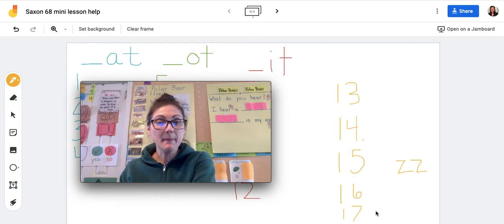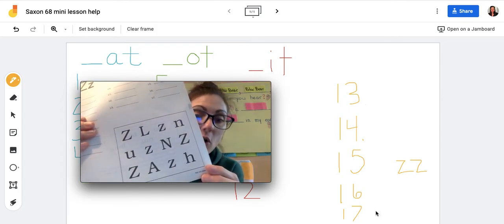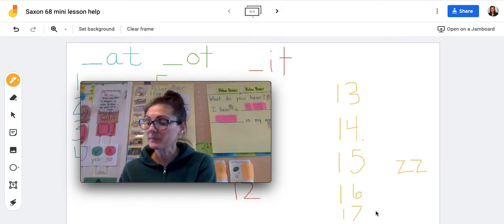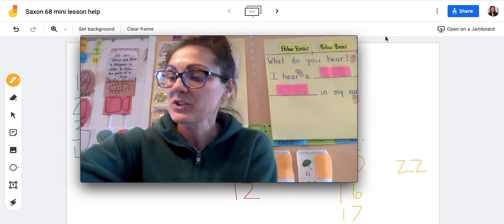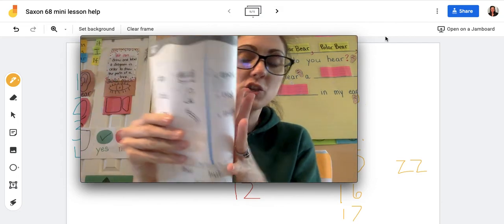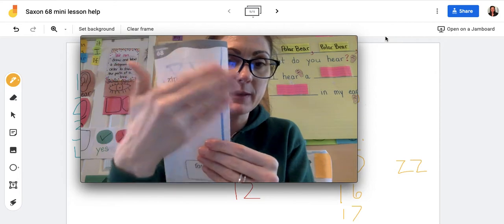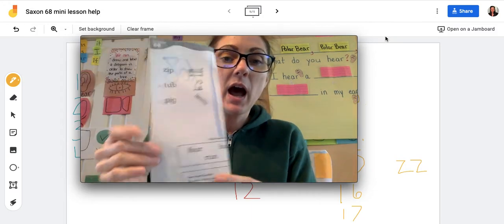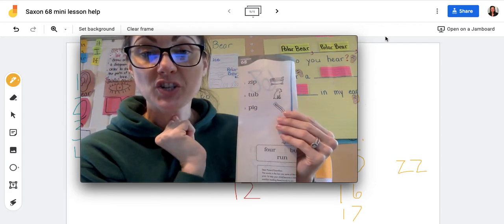Okay. So at the bottom of your page, you see a box of your letters. You're going to circle all the Z's, uppercase or lowercase. Okay. You're going to circle all the Z's you see. And then if you turn your paper over on the back, you're going to see a matching activity. What I suggest doing is putting a line down the middle to separate, or you can even fold your paper like I'm doing right now. You only want to be looking at this group first. Sometimes it gets confusing if you're looking at all the words and pictures at once. So I want you to try this on your own. You're going to look at the word, try to sound it out, and match it to its picture.